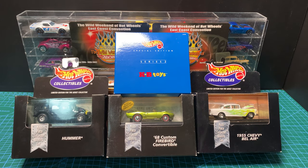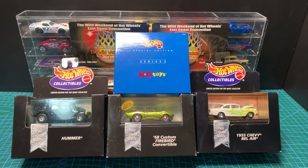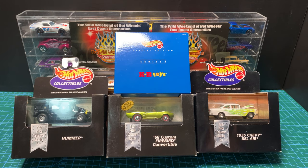Up in front today we have very, very classic Hot Wheels collectibles. I'm presenting to you today five very extraordinary pieces. They are pretty rare to find. Definitely you cannot find them in Singapore, but probably in the US market you still can find one of these.